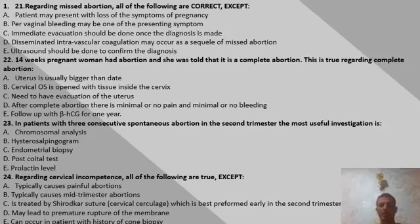Question number 20. Regarding missed abortion, all of the following are correct except: patient may present with loss of symptoms of pregnancy. Bare vaginal bleeding may be one of the presenting symptoms. Immediate evacuation should be done once the diagnosis is made. DIC, disseminated intravascular coagulation, may occur as a sequel of missed abortion. Ultrasound should be done to confirm diagnosis. The answer is C. Immediate evacuation should be done once diagnosis is made.